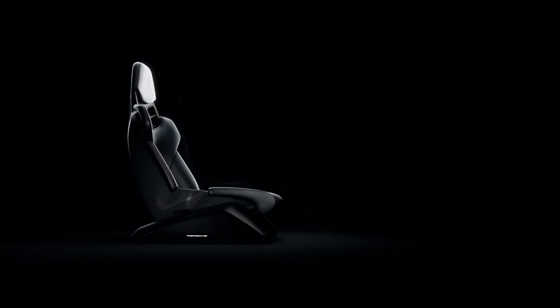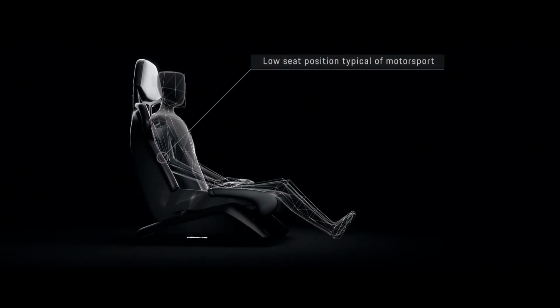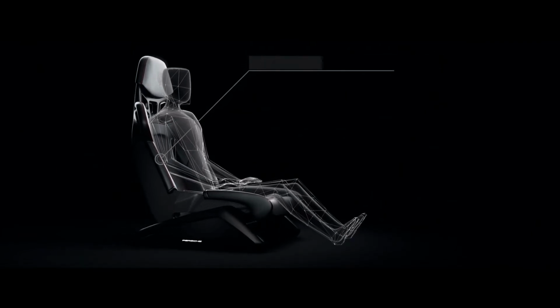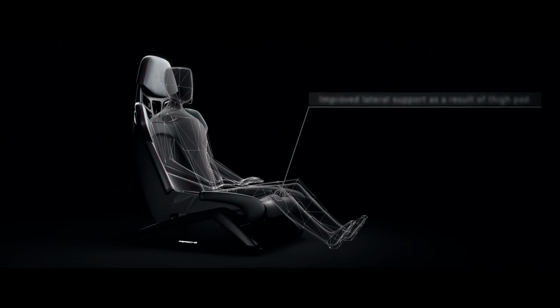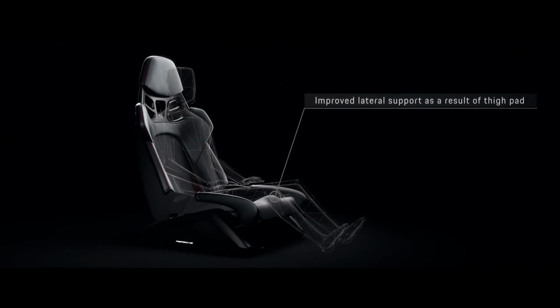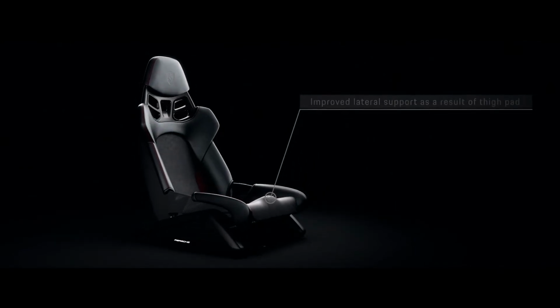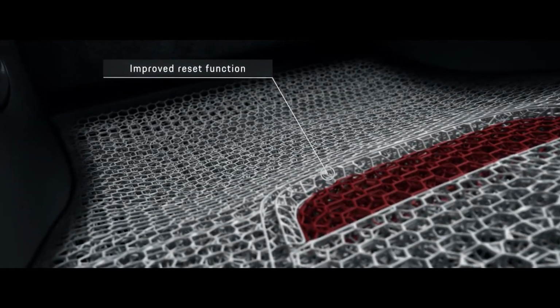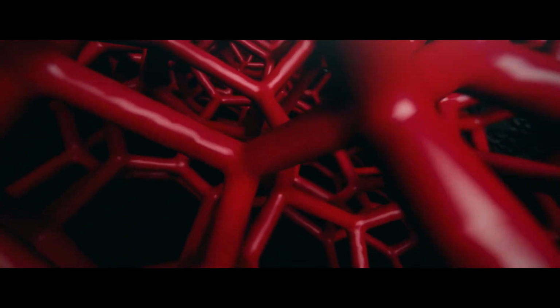The low seating position typical of motorsport ensures a seating experience similar to racing, for even more intensive contact with the road. Improved lateral stability thanks to side bolsters and thigh support ensures an especially safe and comfortable seat feeling. Another advantage is that there is no material fatigue, which leads to an enhanced ability to regain its original shape.